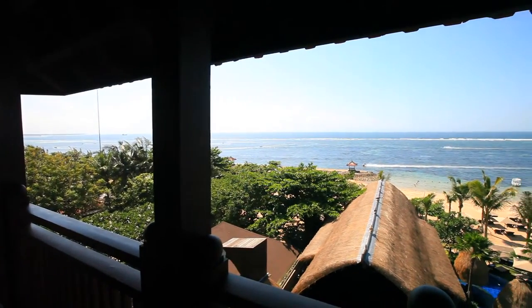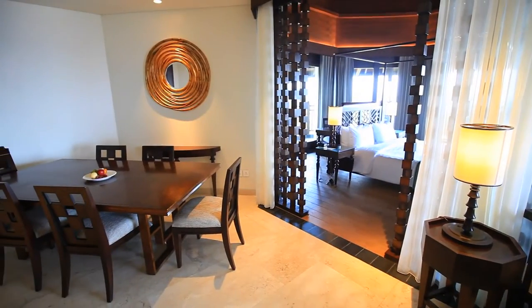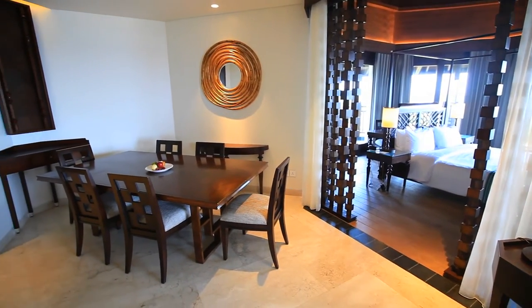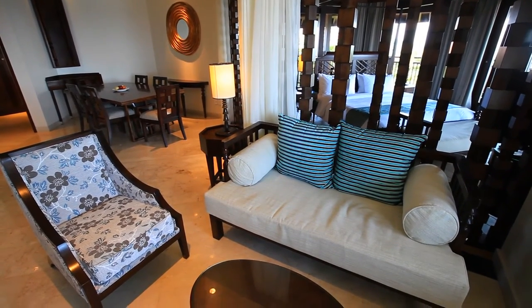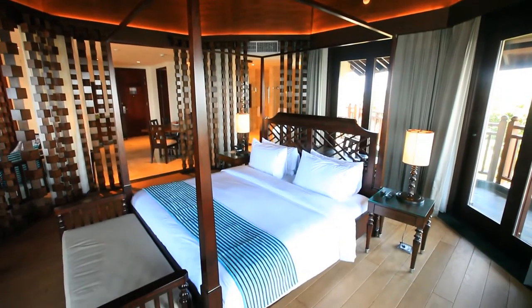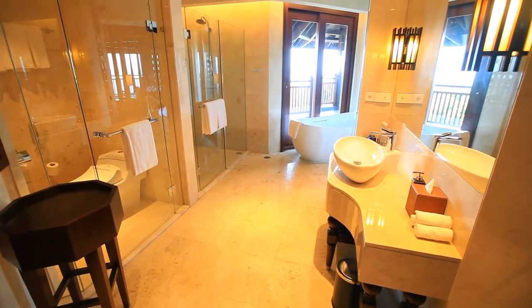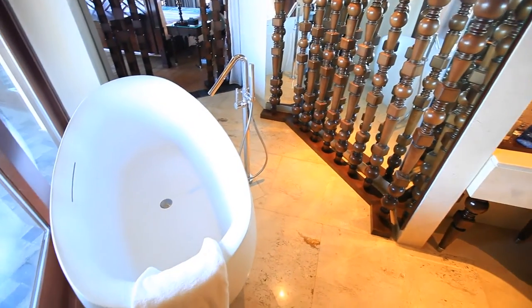For sheer opulence, the Grand Ocean View Suite immerses you in Balinese bliss, measuring a generous 102 square metres. This suite features beautiful Indonesian hardwood floors and high timber ceilings to create a luxurious atmosphere. The sleek marble bathroom features a walk-in shower and separate tub.